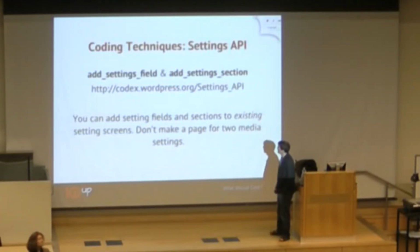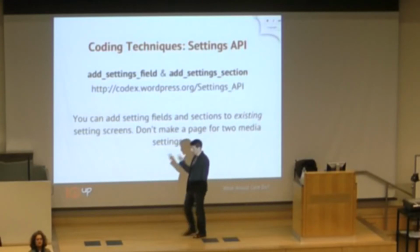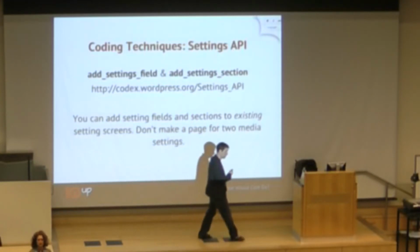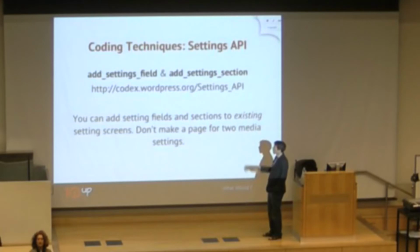Coding techniques. A lot of people, whenever you want to think about our settings API, you have a settings API, right? You don't have to create a new screen. You don't have to code in all the fields. If you're not familiar with the settings API, that's the URL. You should look it up.